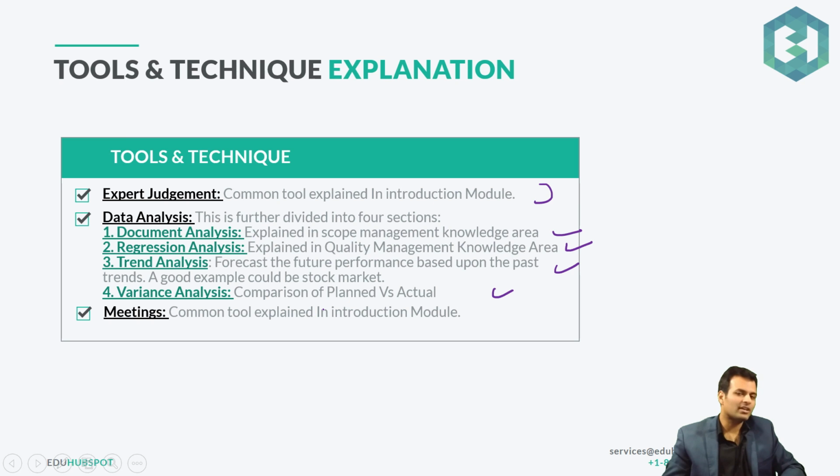Trend analysis, I already gave you the example of the stock market, the volatile stock market. That's the biggest example of trend analysis. So that is also used here. Variance analysis, comparison of planned versus actual. So before you finalize the open claim, there could be some kind of variance. So before you close it, you want to close each and everything. You want to follow the right process. You want to do the right thing as well. So you also have the variance analysis as a part of it.